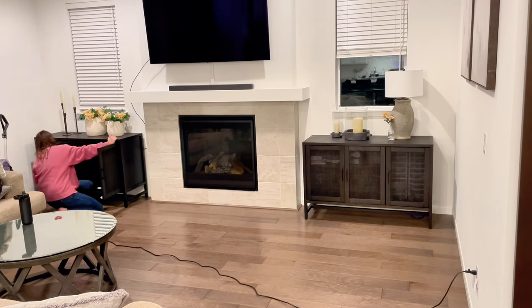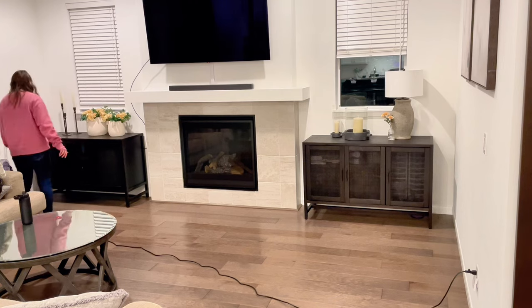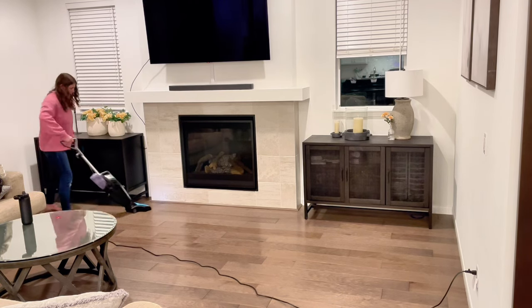So you guys will have to let me know your style, and if I do end up buying a new area rug, should I go dark or light?